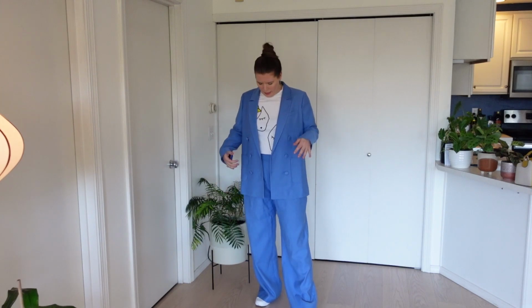Here we have the Michael blazer in the blue, and I like this better, and I think it's probably because the fabric just sits a little bit better. The other one is a little bit stiffer, so I think this will drape a little bit nicer with time and with wear. And I don't know, it just feels more my vibe in some ways. I just feel a little bit better in this one.